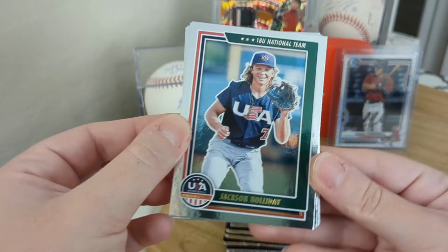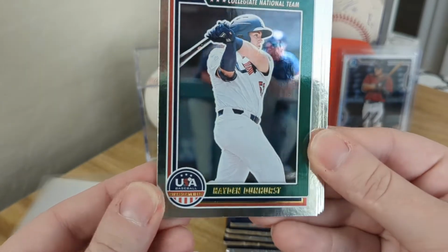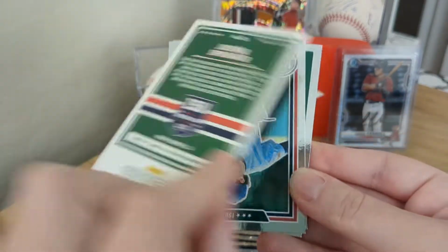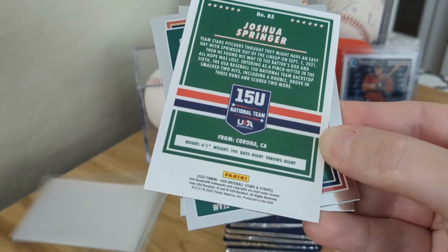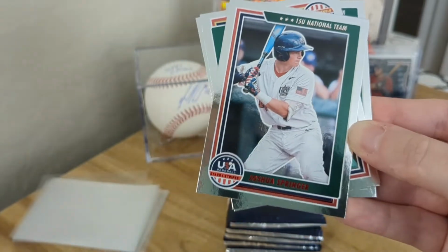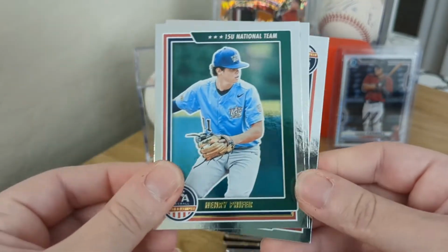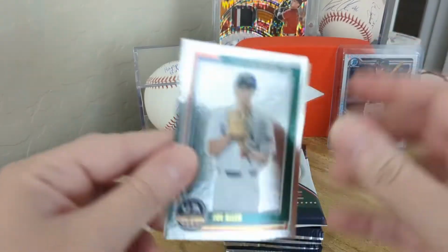At the top, we got Jackson Holliday, Hayden Dunhurst, Joshua Springer. I don't know if that's a short print. It has red lettering on it. I'm not sure what that means. I'll need to find out. Henry Pfeiffer, Daniel Suzak, and Joe Allen.